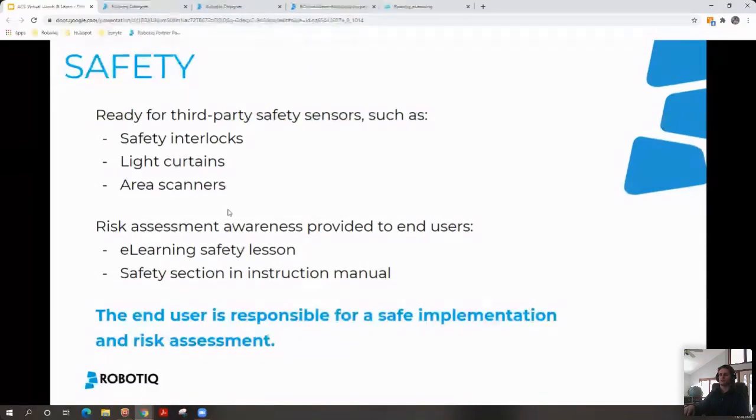At the end of the day, it's important to note that the end user, at least within the United States, is responsible for a safe implementation and risk assessment for any automation that they incorporate. So if you have questions about that, don't worry, you're not alone. Safety is something that we have to discuss a lot. But again, it's best suited for a conversation with ACS and Robotiq when we're talking specifically about your application.